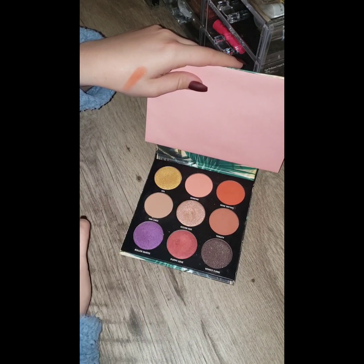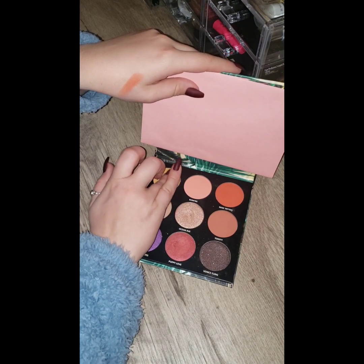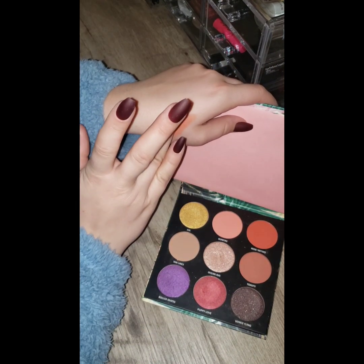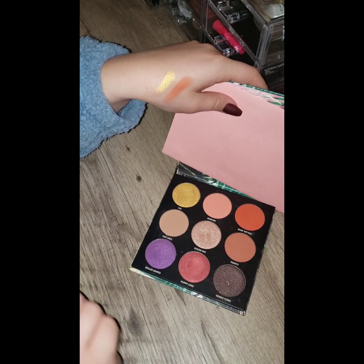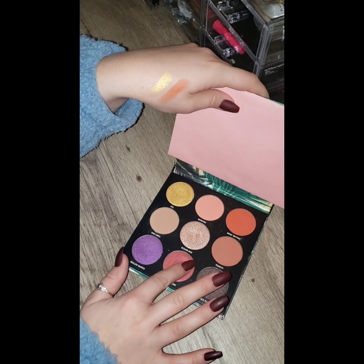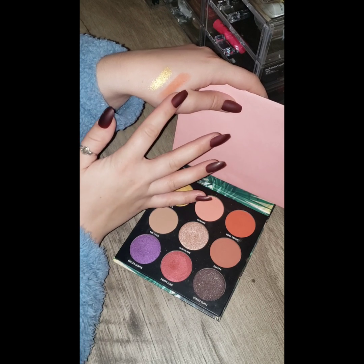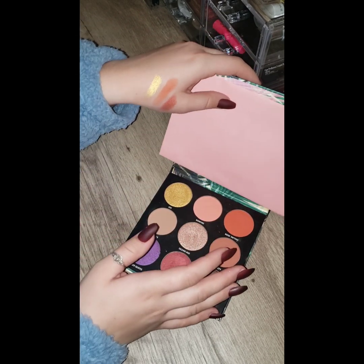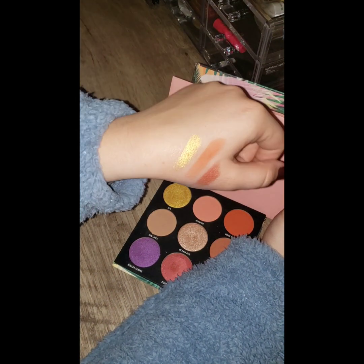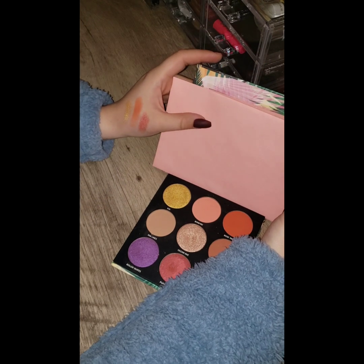And then we've got, let's see, let's do this one. This is the gold color. And then let's do this flame one. Love it.